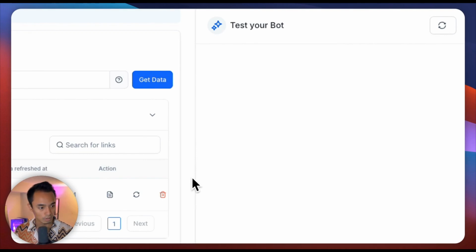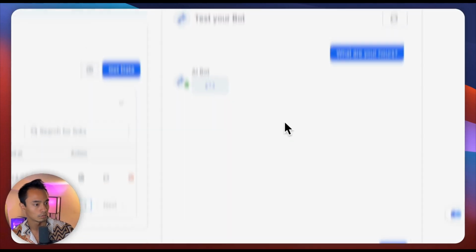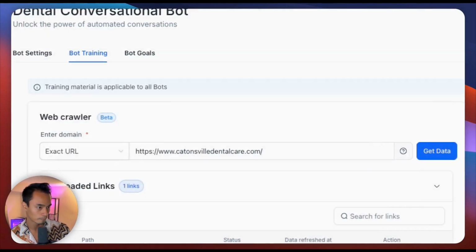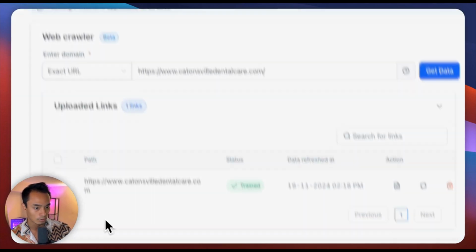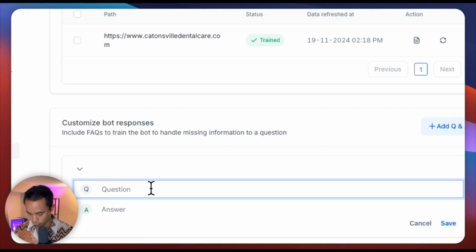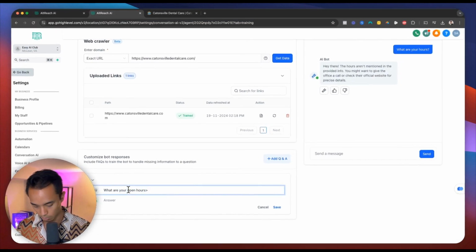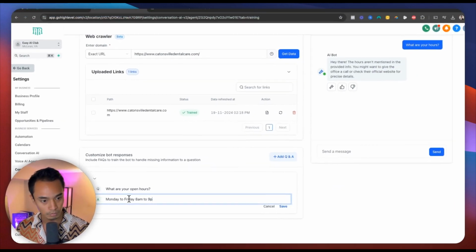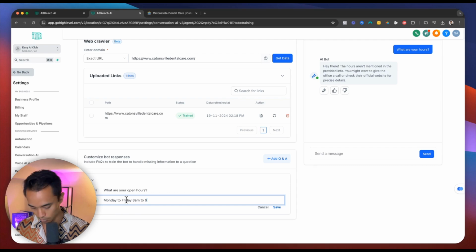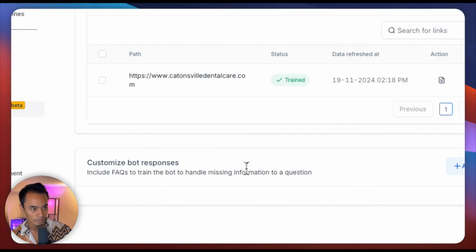So let's just test it out and see how it goes. So we can say, what are your hours? Okay. Let's see what it comes back with. Now, hours are not mentioned. Okay, perfect. So this is something that we can put in the FAQ, right? What are your open hours? And then you can say Monday to Friday, 8 a.m. to 9. No, not 9 p.m. Let's just say 6 p.m. Okay. All right. So now we manually added the FAQ.